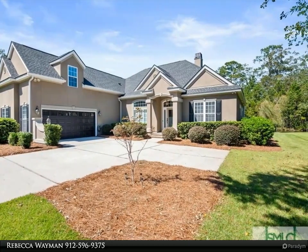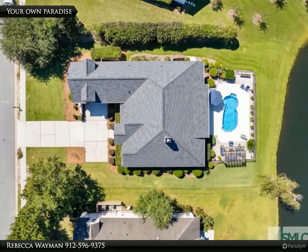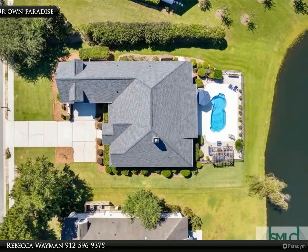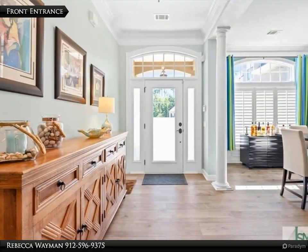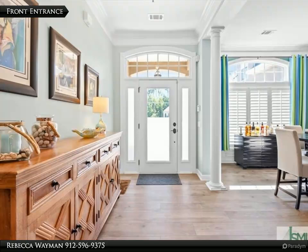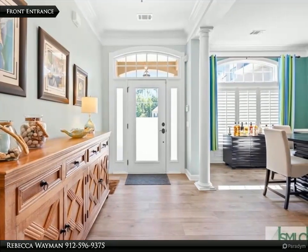Inside, the open floor plan flows seamlessly, showcasing an updated gourmet kitchen designed for the chef in you, complete with top-of-the-line appliances, including the gas stove and pot filler installed in the beautiful quartz backsplash. The main floor features 4 spacious bedrooms and 3 beautifully updated bathrooms, including the large primary suite with a spa-like bathroom and an extraordinary walk-in shower.